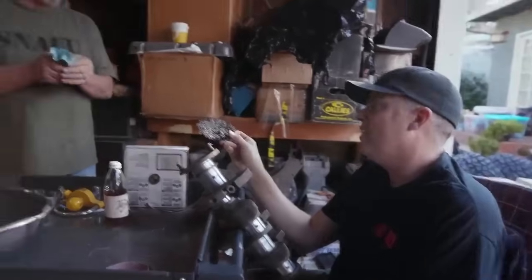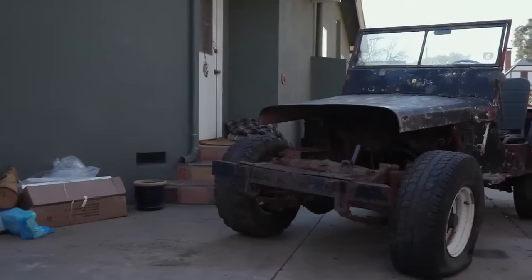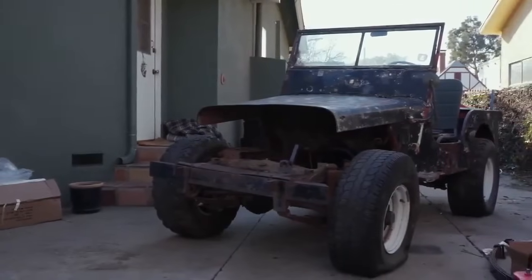So you happy we took the engine apart now? Yeah. So this wire was totally plugged. Now look at it. You can see through it.